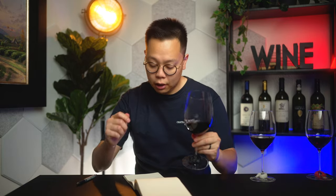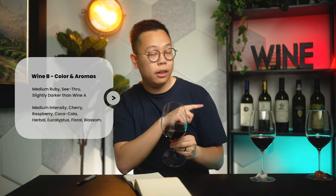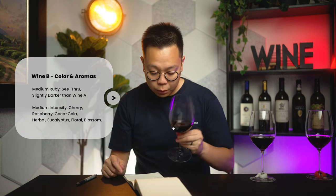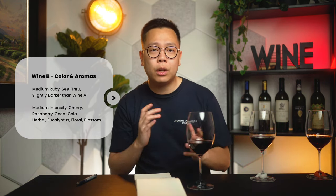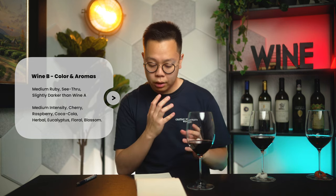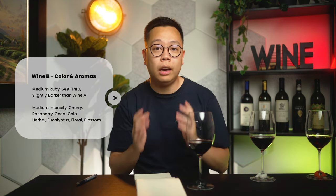Wine B is also medium ruby. However, it's a slightly darker color than wine A. And on the nose, it's medium intensity. I get more of the fruit characters like cherry and raspberry. And I get a little bit of that Coca-Cola, that sweetness on the nose, a little bit of herbal, a little bit of floral characteristics like eucalyptus and blossom. Not too bad either. Now, time for wine C.